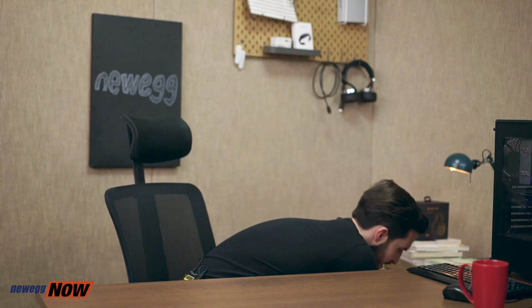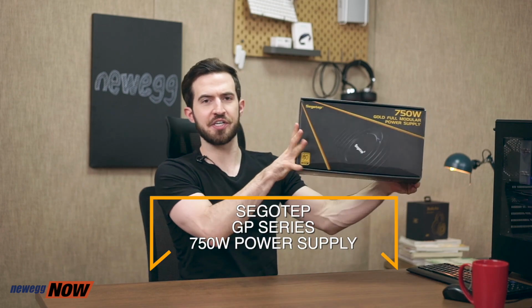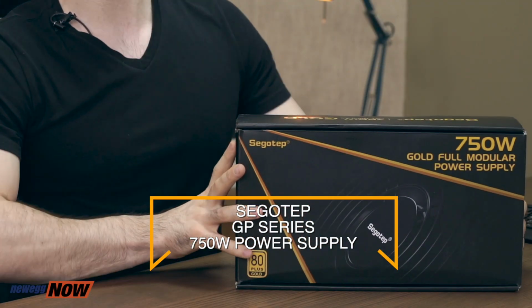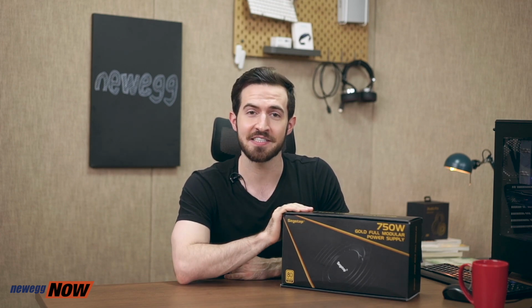I have here the Segotep Xinggu GP Series 750 watt gold power supply. Xinggu is a desktop power supply company that has been around for a long time, longer than me, and I'm pretty old. They were founded in 1986 and have a worldwide reputation for power supplies, chassis, and radiators.